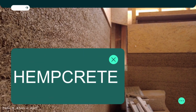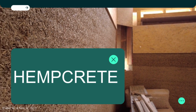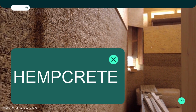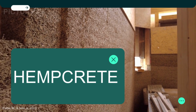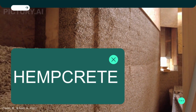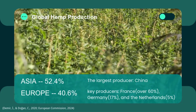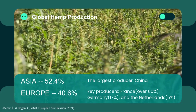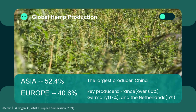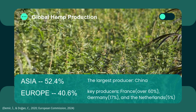Another promising bio-based material is hempcrete, that is made from a mix of hemp shivs and mineral cementitious materials like lime and Portland cement. It can be produced in various compositions and methods for walls, floors, and roofs. For walls, hempcrete is used in non-load-bearing applications because it lacks sufficient compressive strength, unlike CLT. In 2017, Asia produced 52.4% of the world's hemp, led by China. Europe accounted for 40.6%, with France as the largest producer, over 60%, followed by Germany and the Netherlands.